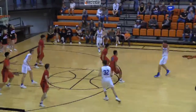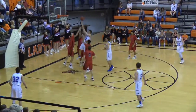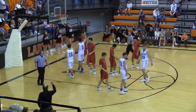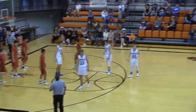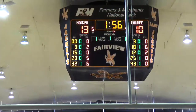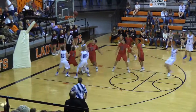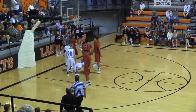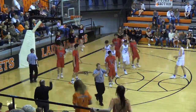Parsons with it down to Cathcart on the baseline. Cathcart. They're going to have a foul on the floor. See who they're going to give that to. Maybe on Jones. Oh, no, 25. That's Fox. That's 2 on him. And he gets fouled and goes to the line for 2. Already, that's going to be 17 fouls on Pawnee. Wow. With 1:51 to play in the first. Hooker doing a good job of taking it to him. So Kerr to the line for 2, 13-10 Bulldogs lead.